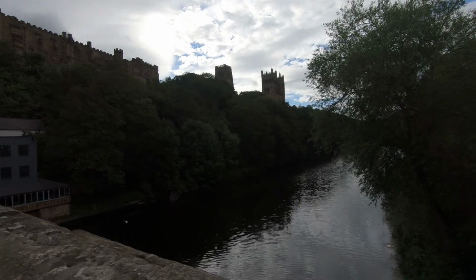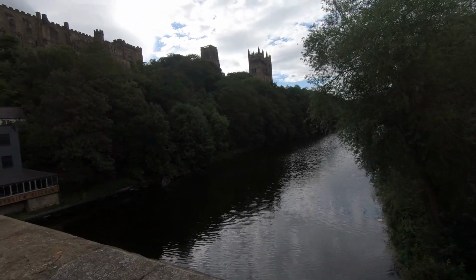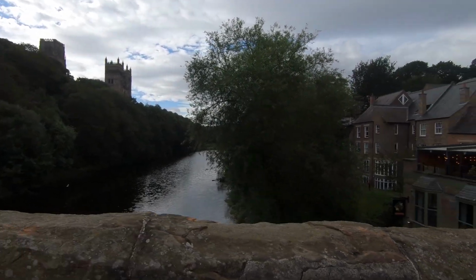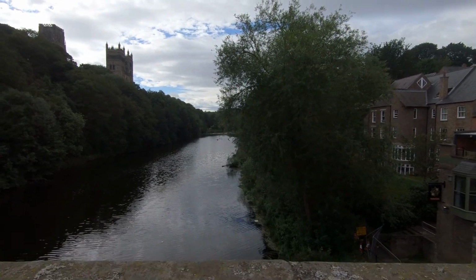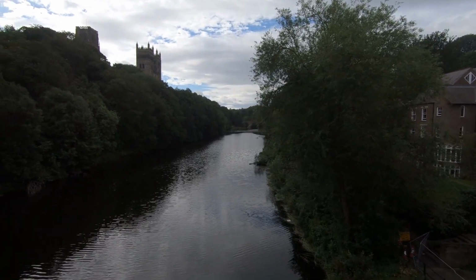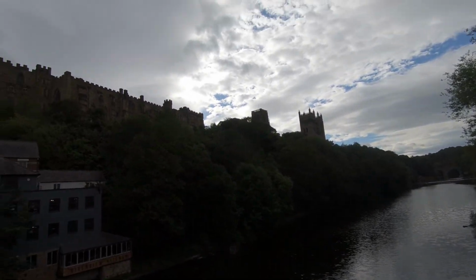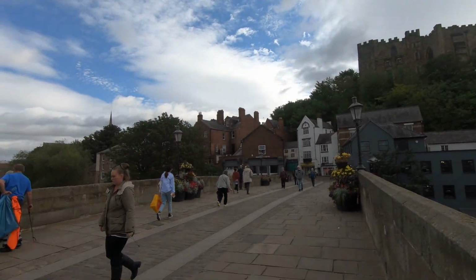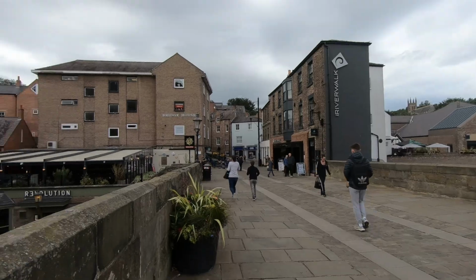And what river is this? I can't remember. Oh, that's really handy. Oh, yeah. It's the weir, as in sign on weir. No, it's not.